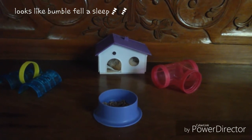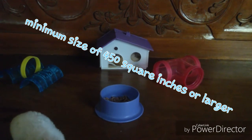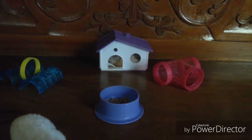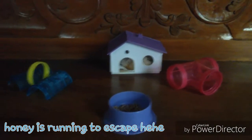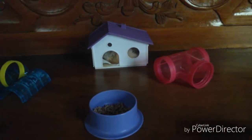The next thing you need is a hamster cage with a minimum size of 450 square inches or larger, because small cages are bad for your hamster and it has only little floor space that the hamster can live on.